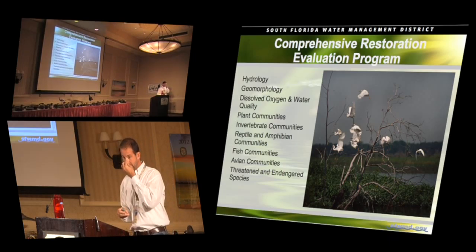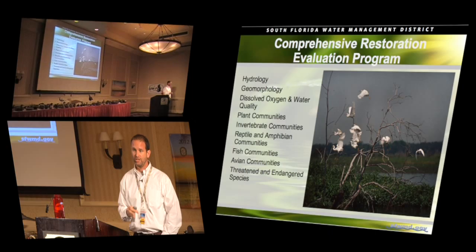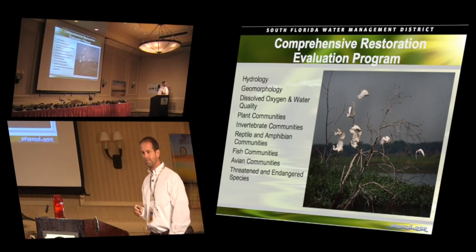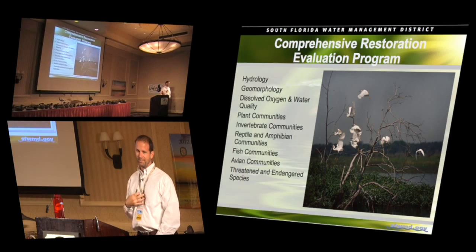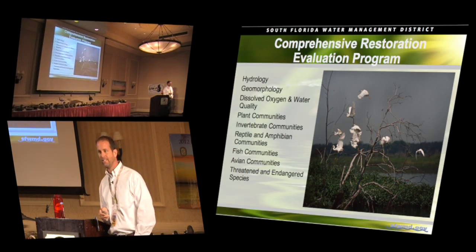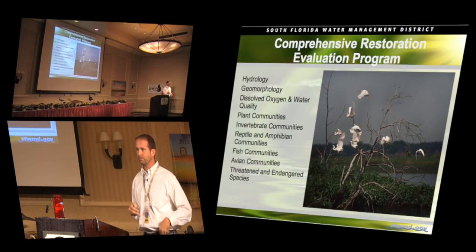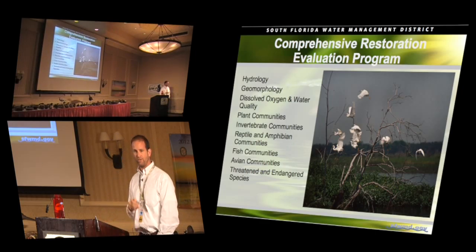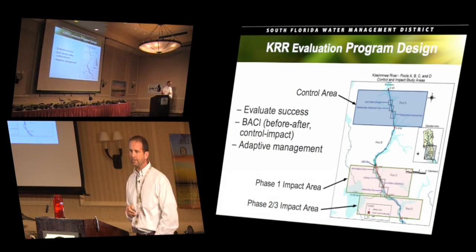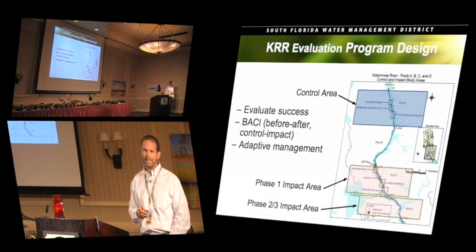And to do so, we have scientists that are looking at hydrology, geomorphology, dissolved oxygen and water chemistry. Then you go up to the plant communities, and then we're going to go through all the critters. We have the bugs and fish, which I study the fish, avian and threatened and endangered species. So it's a holistic approach of looking and evaluating this ecosystem to see if we're meeting the goal that we set. And how we do that is through a design called the BACI design.